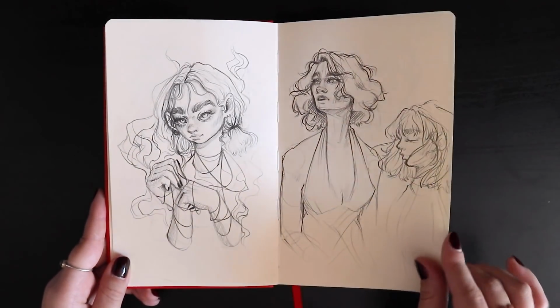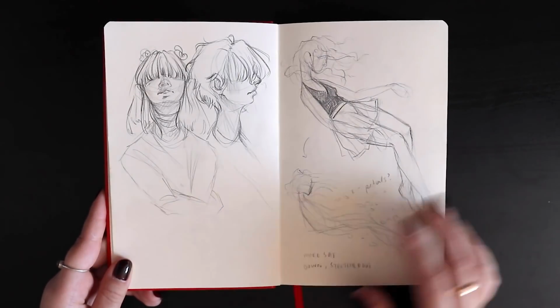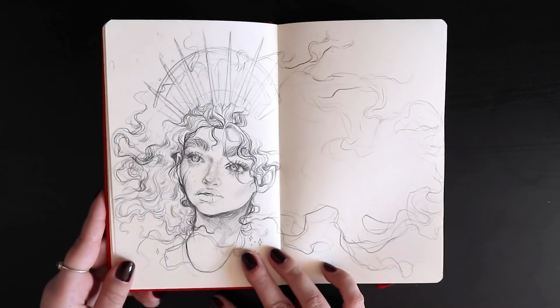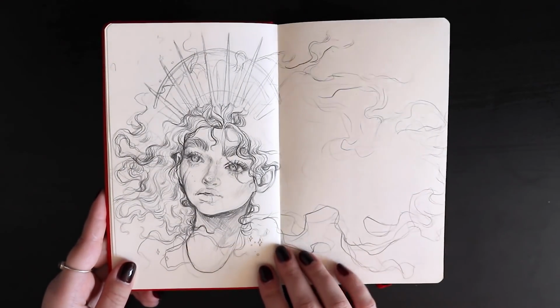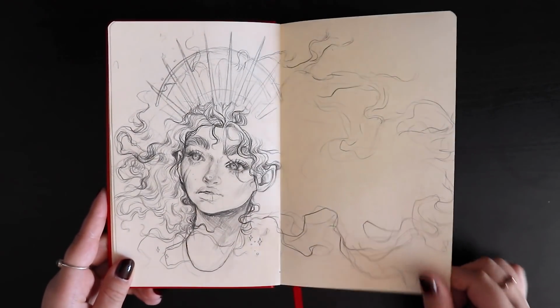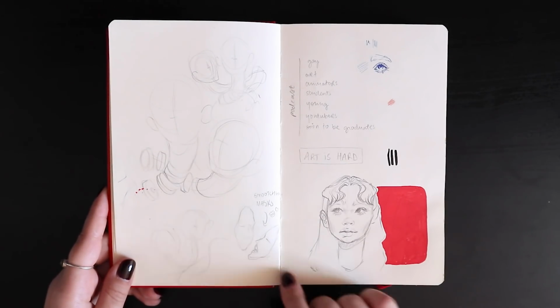So yeah, here I was doing some sketches for an idea. Oh, this drawing, it took me a few weeks. It was just a drawing that I kept adding to every time I had some free time. It was really fun.